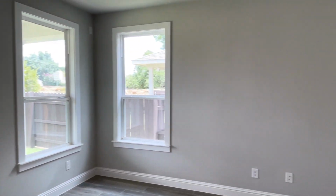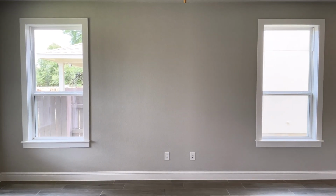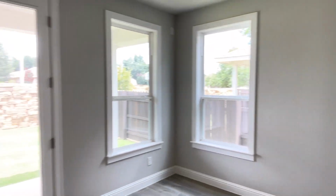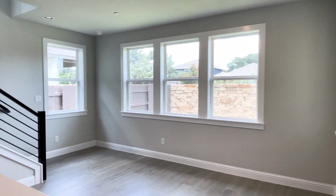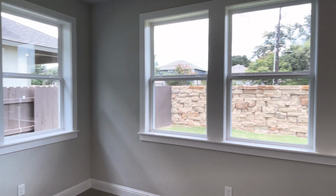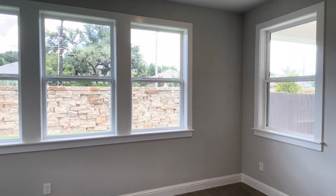So you might get a bigger living room in there, but I think in this one, the living room is a little bit more situated in a way that makes sense, where you have a spot for a TV here, and then the dining area is kind of away from it over there. And this dining area feels much larger than it is because of the windows, right? Got a window on the left, 3 windows on the back wall, and then another window right here looking out to the patio.